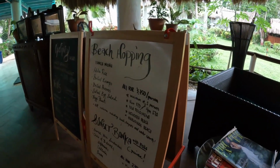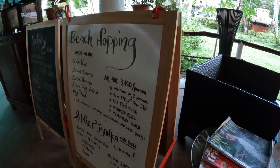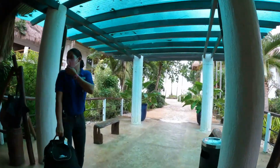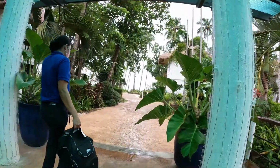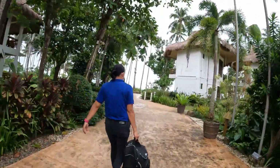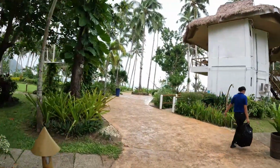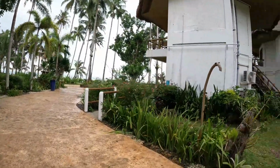So, guys, this is the beach, hopping sunset. Let's go. Nagluto po kami na. So look, guys, the current are very strong. Look at that. Wow. Nice for surfing, right?